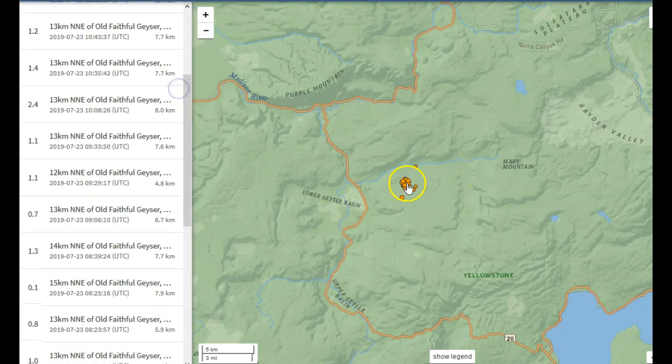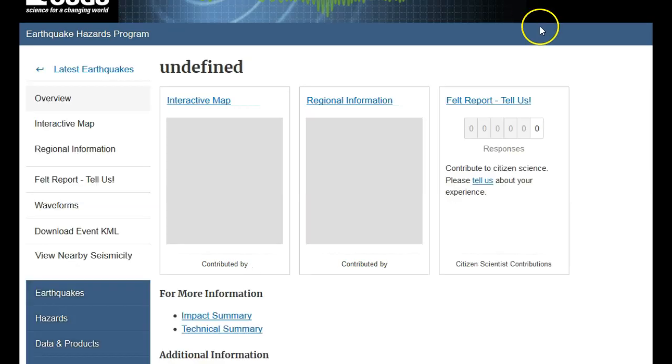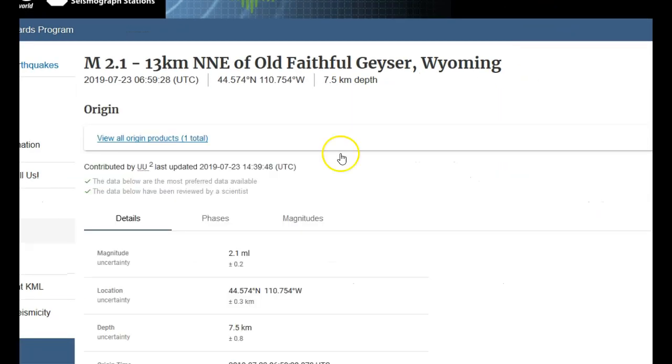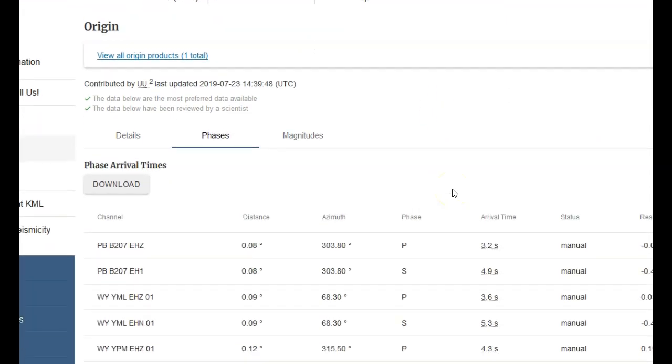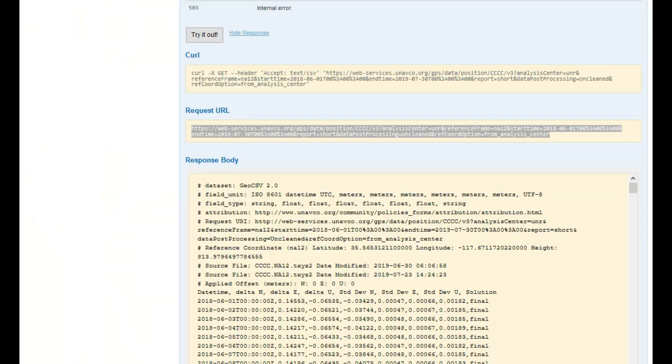Now, I want to show you, let's just use a random earthquake real quick. You'll see what the closest seismic station is to these events. Go to origin, phases, arrival time, borehole 207. But you do not see that on isthisthingon.org. Because you got to be able to find the data, guys.